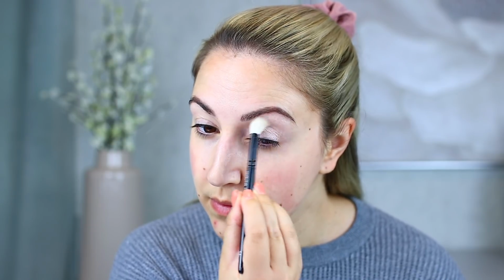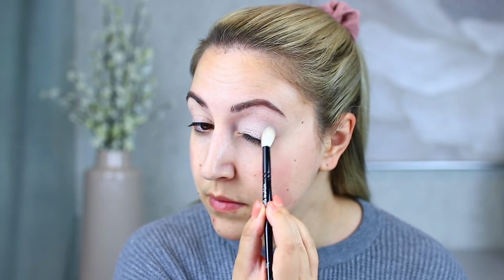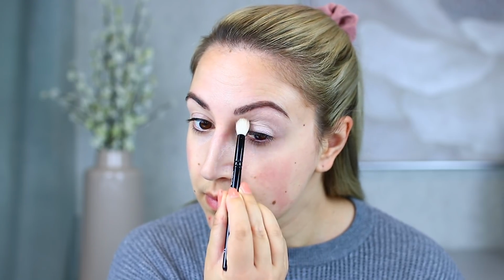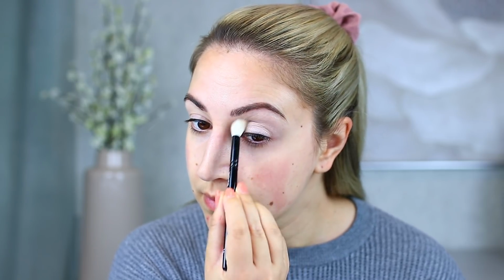Then I let it set. Takes about 30 seconds to a minute, not too long. And I went all over the lid with this first shade, which is called Juicy. Now, Juicy is a velvet matte finish, and that's one of Marc Jacobs' kind of signature finishes.